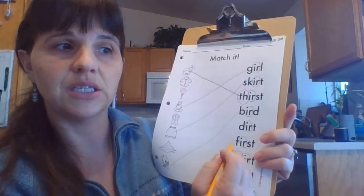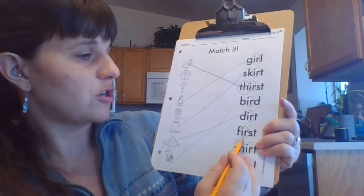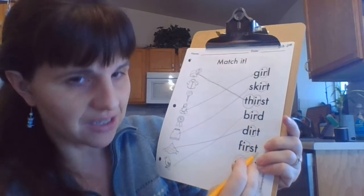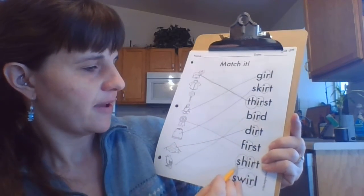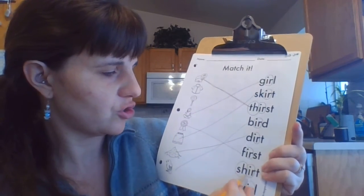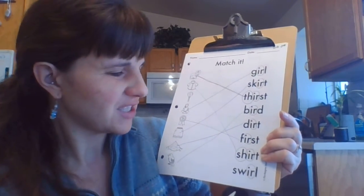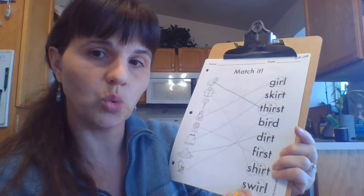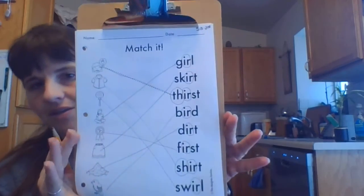Dirt. What's the word? Dirt. There's a pile of dirt. Fursita? No. First. Oh, there it is. First. Shirt. What is it? Shirt. Swa. Is it sawa? No, it's swa. Swirl. What is it? Swirl. There's the swirl. All done.